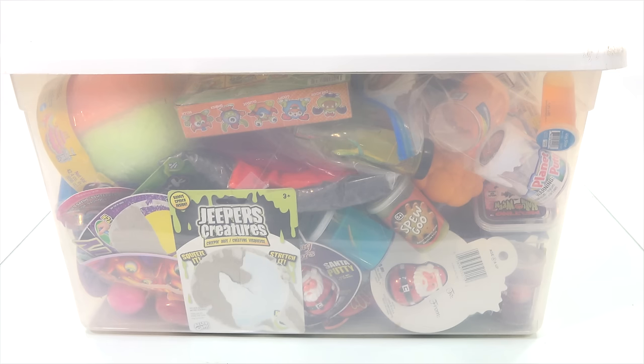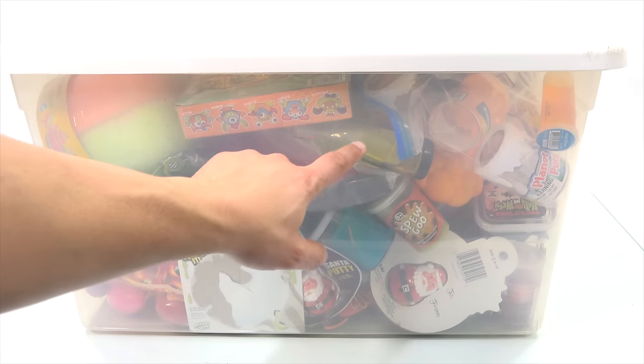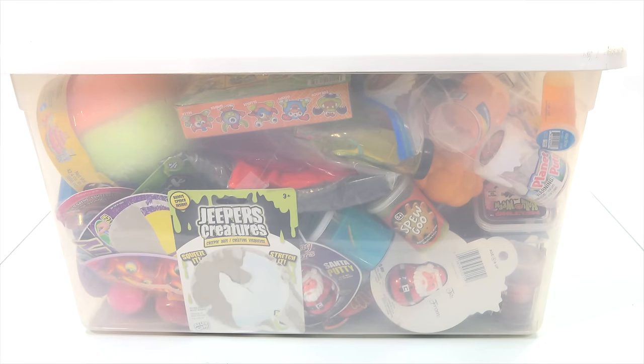Hey, it's Lucky Penny Shop, and you just landed on Bin Day. This is pretty much my history in a bin for slimes, putties, goos, and all the stuff that I've shown you probably in the last, I bet you this goes back at least 4 years. Some items in there, maybe that'll be a fun thing to do, figure out the oldest item in here based on the video. Now I see some lizard slime, which I did recently, because that's where I kept it.